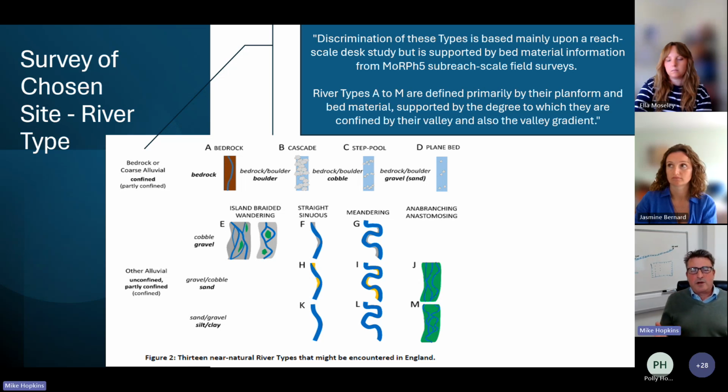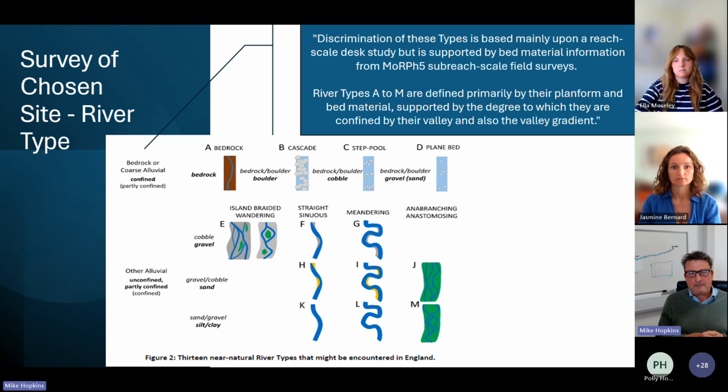Now, here's one reason why you need to get into the river. The river type is a really important factor in a river condition assessment. So in front of you, you can see types A to M, and they all have different plan forms. So plan form, or the shape of the river as you see it on satellite imagery or a map, and bed material really make up the majority of what type of river you're looking at. So it's very easy to establish the plan form, but it's not so easy to establish the bed material, especially if you can't get in the river to get the bed material out. And as you can see, if you look at types G, I, and L in this example here, they all take the same plan form, but they all have a different bed sediment, bed material.